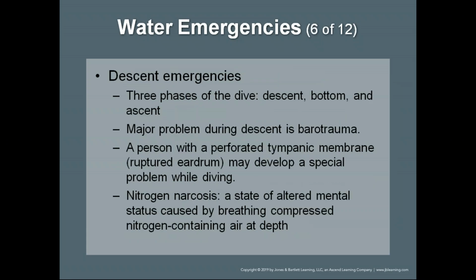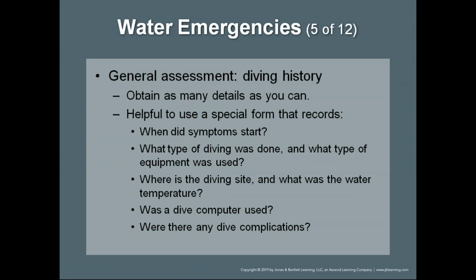I don't know if it's going to get into it, but also keep in mind that it'll probably fall under Henry's law. Those gases can expand in the interstitial space. Anywhere you have small vasculature, like in your brain, coming up too fast and the nitrogen expanding can cause ischemia around small vessels. So you may see someone come out with stroke-like symptoms. Keep that in mind.